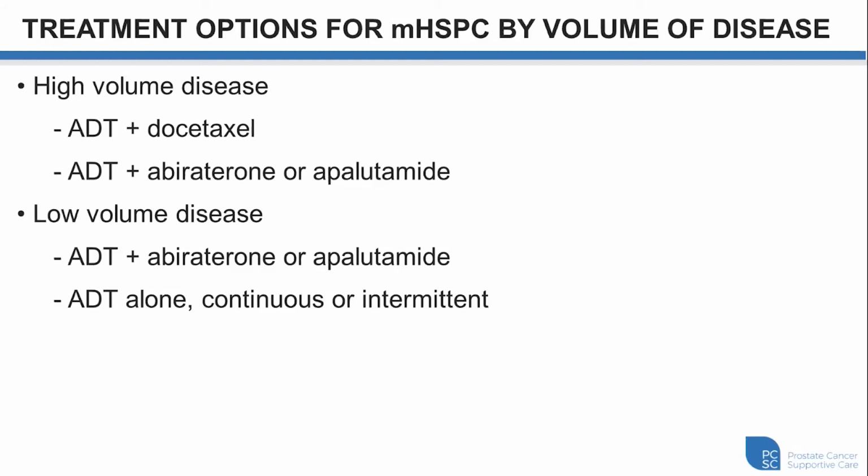So we could offer patients chemotherapy, which is called docetaxel chemotherapy, or we can offer hormonal agents such as abiraterone or apalutamide. For the low volume disease patients, we don't offer chemotherapy, and especially nowadays with COVID-19, we prefer not to offer therapy which lowers the immune system, and docetaxel chemotherapy does lower the immune system. So for the low volume disease, we'll offer abiraterone or apalutamide. Also, we can have a discussion with the patients.